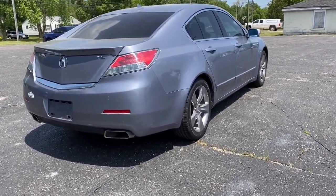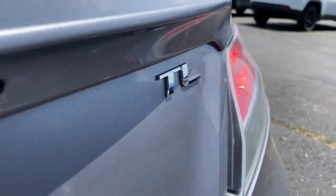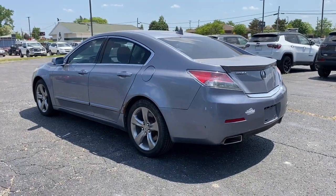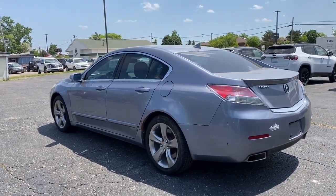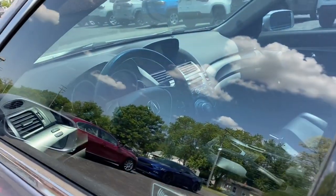These are just some of the great options this vehicle comes with: keyless entry, sun moonroof, navigation system, cooled front seat, power passenger seat, satellite radio, premium sound system, backup camera, keyless start, fog lamps.